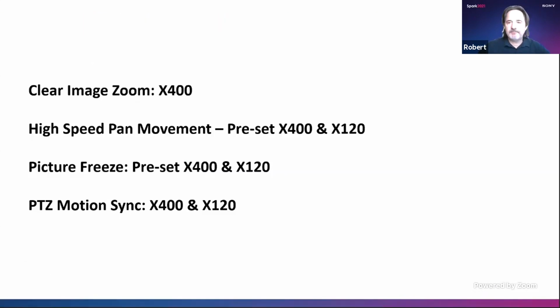Okay, so we want to show you a few features during this webinar. So we'll start with the Clear Image Zoom on the X400. We'll talk about the high speed pan movement on both of the X400 and X120. So we believe that our pan movement is very good, very high speed, which customers are looking for. Picture freeze and the PTZ motion sync, which is important. So hopefully the animation works well on your side, okay?